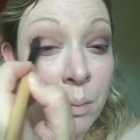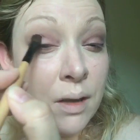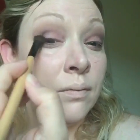Oh, and this is the one I blend awkwardly, because it's my right hand trying to blend my left side. And you're just going to blend in. There you go, see, blend, blend, blend. And I'm getting that darkness at that side, see? Oh yeah, and then once I've got my eyeliner on, it's all going to make sense.